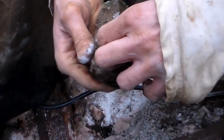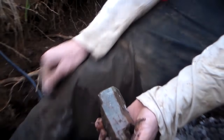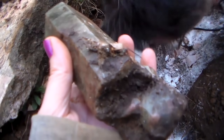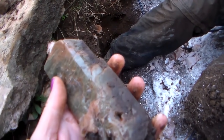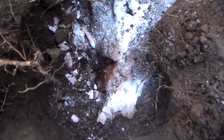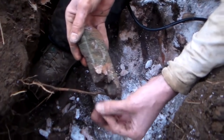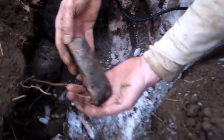Woo! Yeah. That is so amazing. That's what you came for. Green too. Yeah. Calcite's still on it.